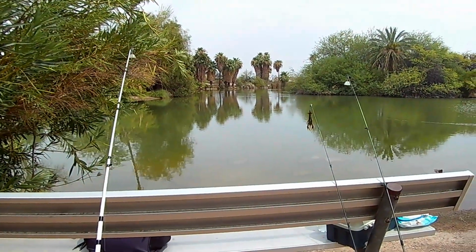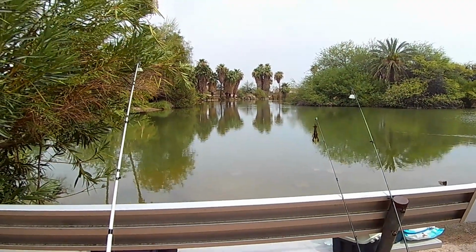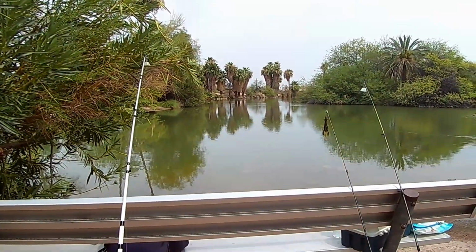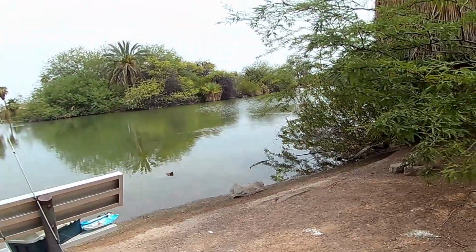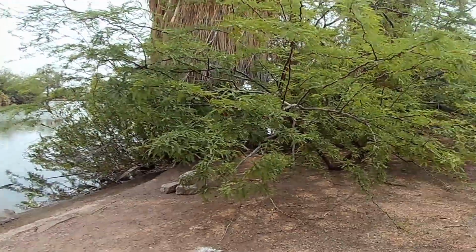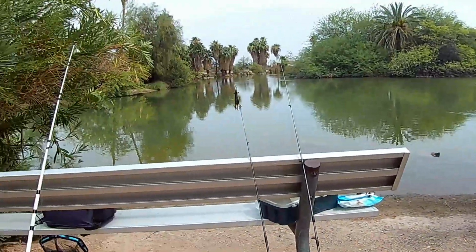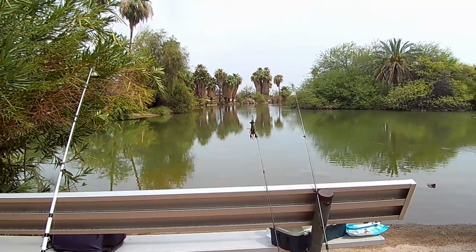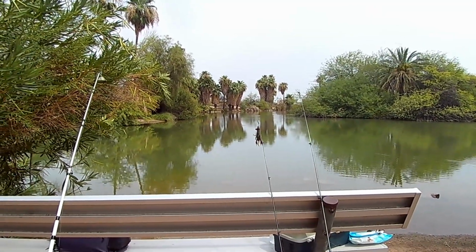It's now just after 11:30 over here at Evelyn Hallman Park in Tempe. As you can see, I don't have a lot of room to cast in this area. Most of the areas are kind of like this, kind of small. Like I said, the park seems to be not maintained very well. I do see a lot of movement out in the water. I've seen minnows.